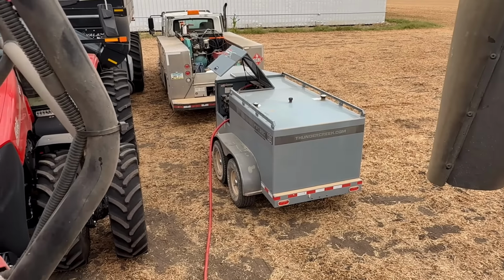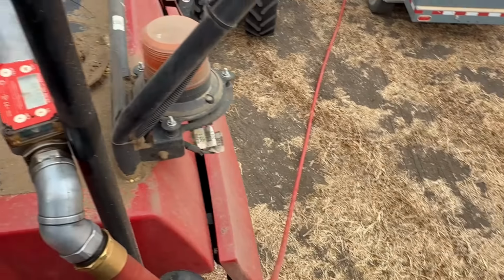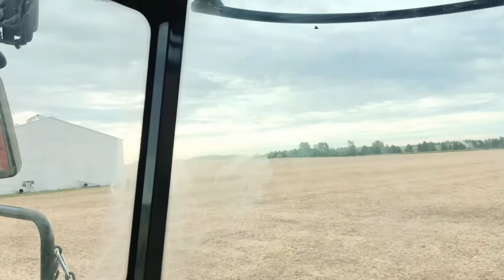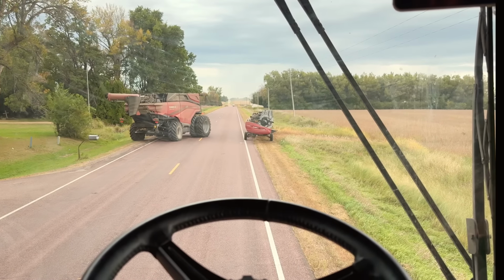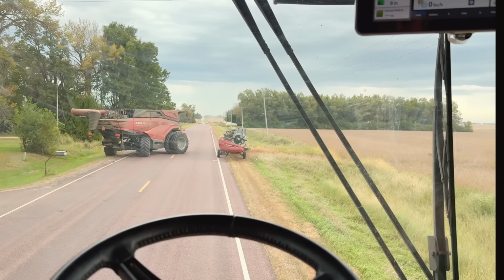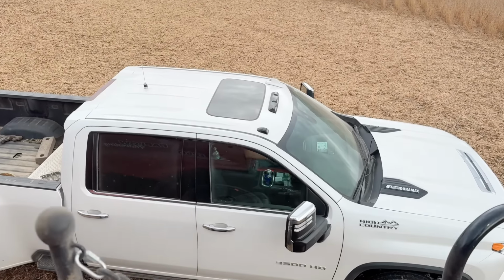Normally we move the fuel trailer to the combine, but it's just about reached. Look at that, fueled up, hooked onto my header, look, and off we go. Made it to our next destination. I'm gonna go help Paul put his head on now, and then he's gonna cut an opening for me, I assume. I'm gonna go get the grain cart now.